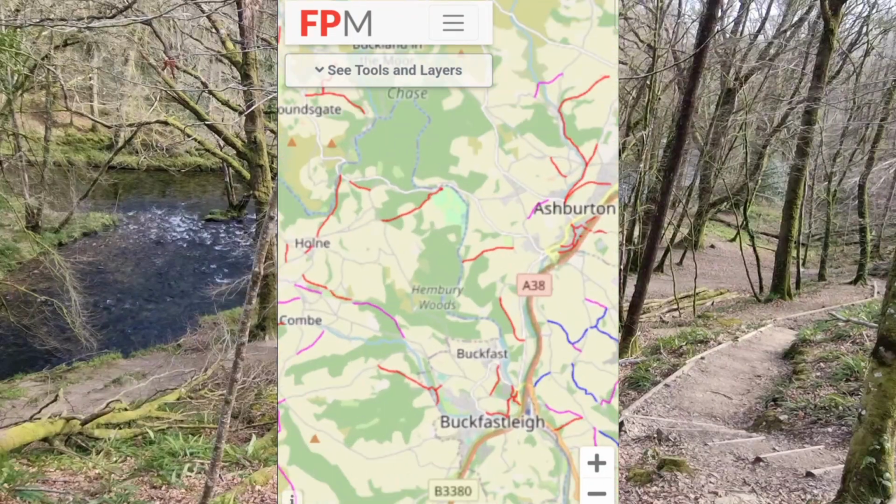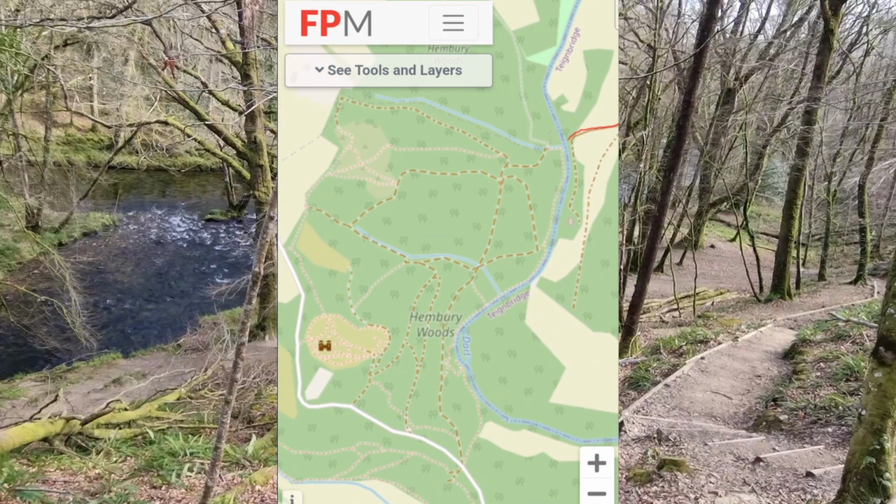Well, it's starting to feel like summer is just around the corner. Today's walk was recommended by one of my followers. Today I'm off to Hembury Woods in Devon.